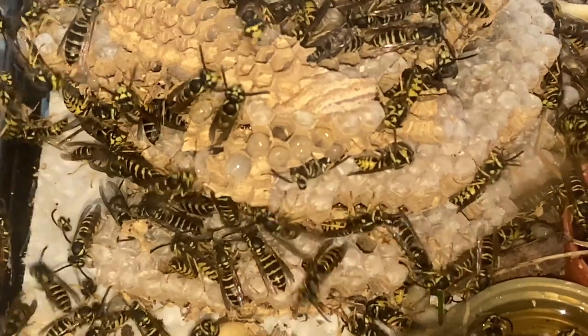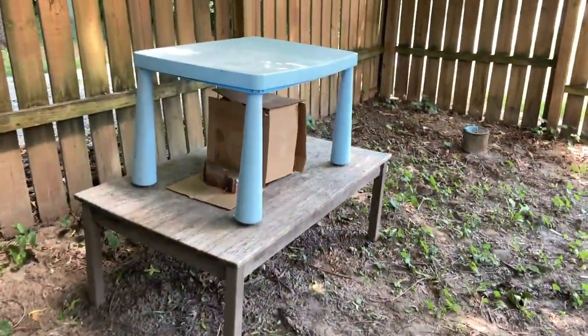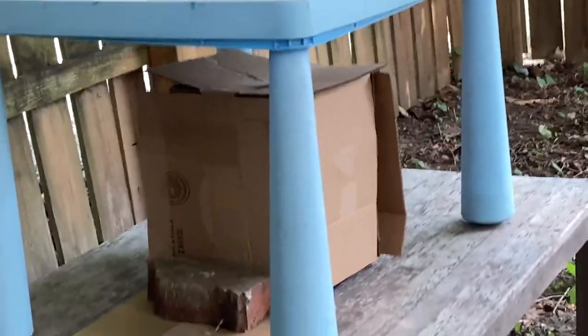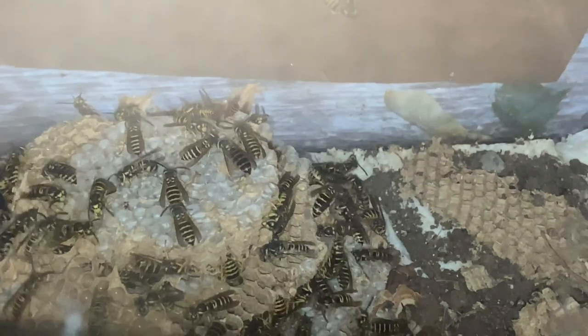We then move the habitat outside, and we cover it in cardboard to simulate a fairly dark cavity space that this species would typically nest in, like an underground cavity or a tree hollow or maybe inside the wall or an attic. And then we'll do some updates on this relocated nest in a new series as time allows.